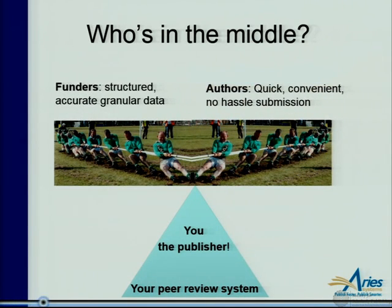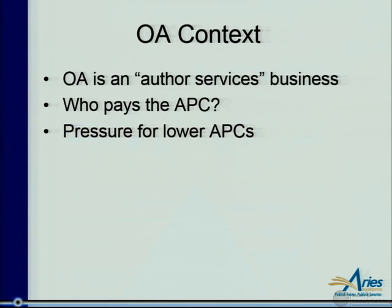So who's stuck between these competing forces? Well, it's the journal, it's you, and it's the peer review system that you use. And this is the choke point. This is the point at which you need those instructions to ask those authors for all of those things. And the context of this is open access, where the author is the customer more and more. The author and the funder are paying the APCs, and there's pressure to do things more cheaply.